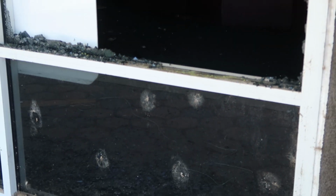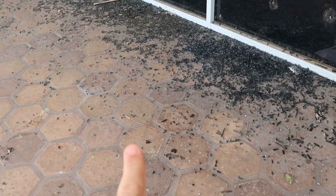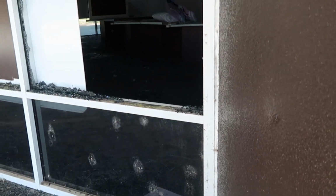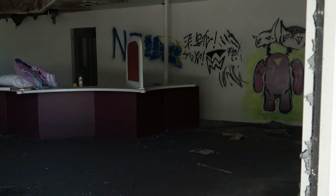The glass is completely broken out of this window, and also it's just all over the ground right here. And Brandy actually pointed out there's a firework over here, a broken light bulb right there, and it's completely just broken glass inside of there. It's definitely all trashed. Some graffiti in the back right there.